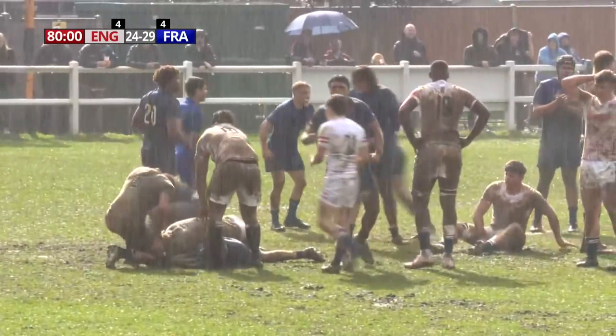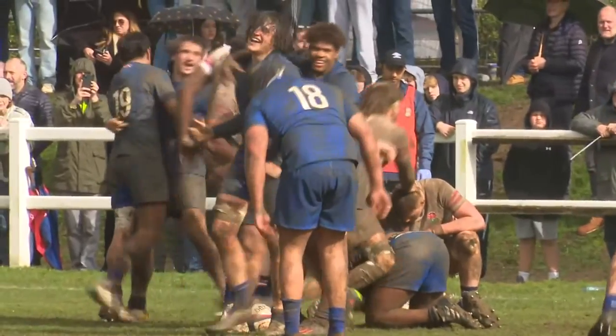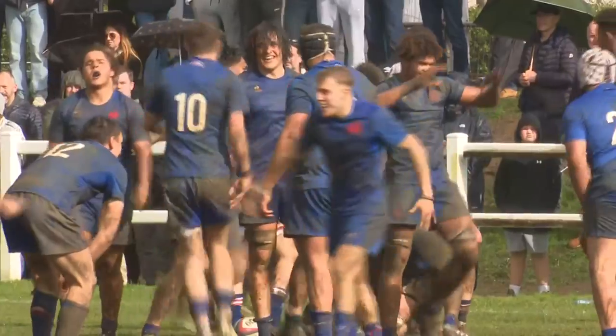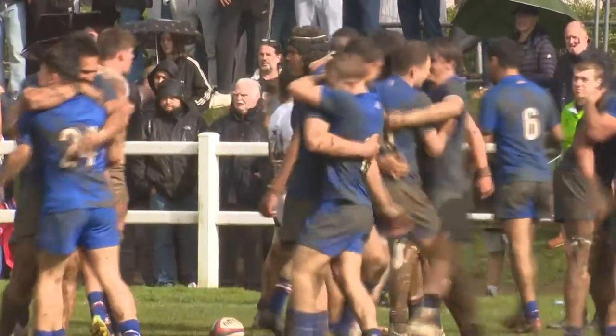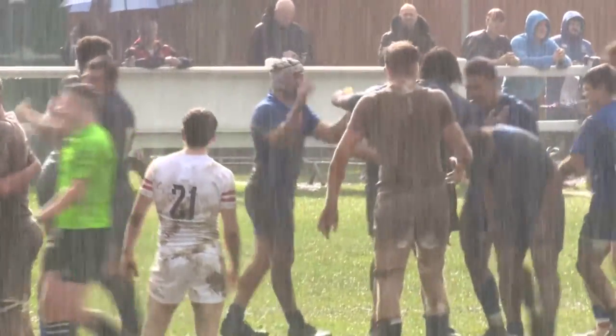And I think that will be it. It is. It is a French win at Esher. Disappointment. They got so far up the pitch in that final go that they almost did.